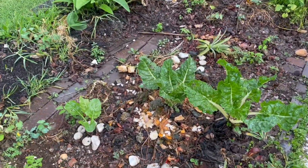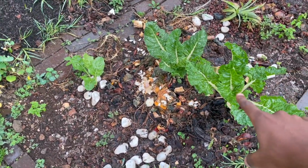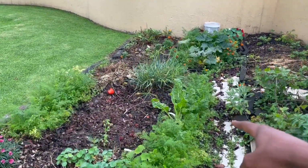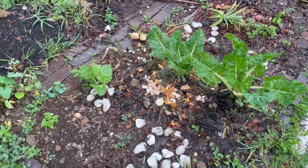So now moving to the reliable spinach patch. We have some spinach here, we have 3 spinaches here, and then we also have another one over here. I'm really happy with how the spinach has grown. I really can't complain at all.